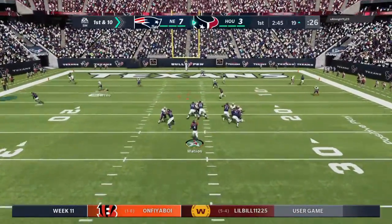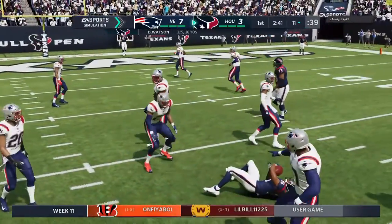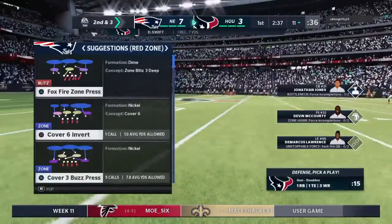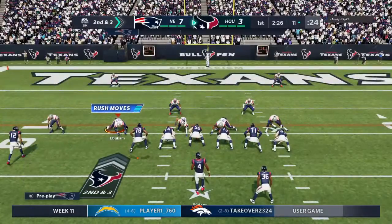After the interception, here's Watson. Now he'll dump it underneath to his running back, complete. And he's brought down just outside of the 10 at the 11. Call it a pickup of 7, and it'll bring up a second down at the 11-yard line.